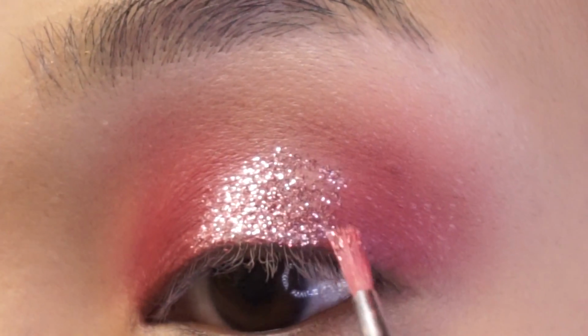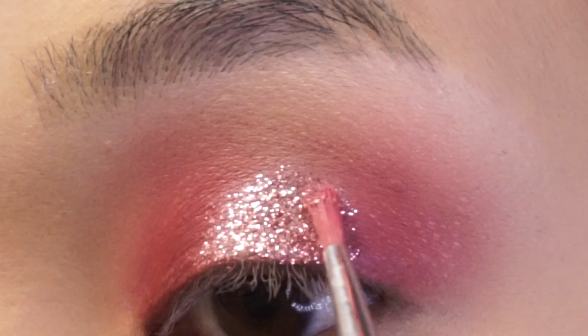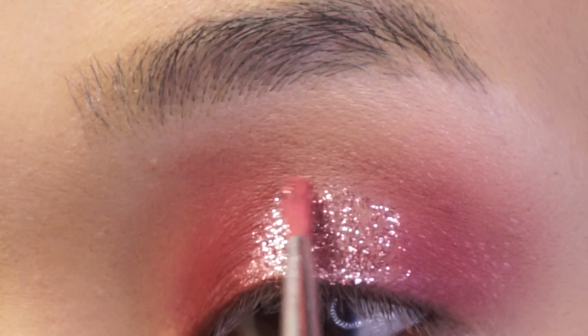And then make sure you fade out these edges really well so it just looks a little more blended.